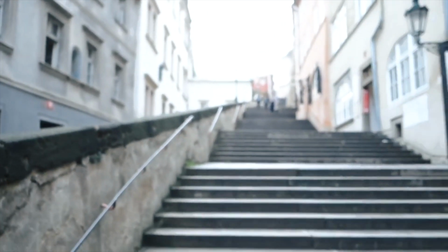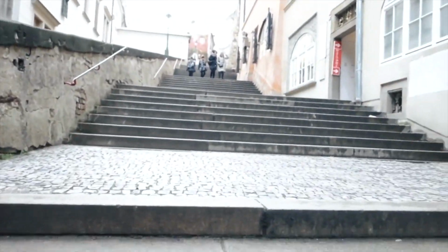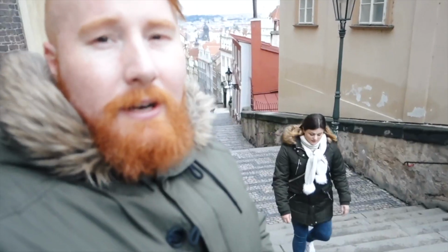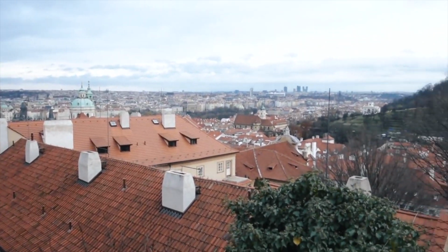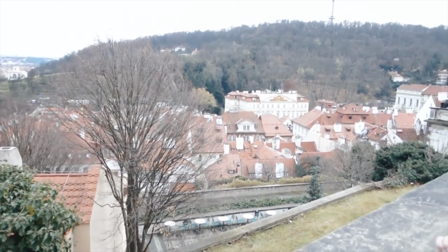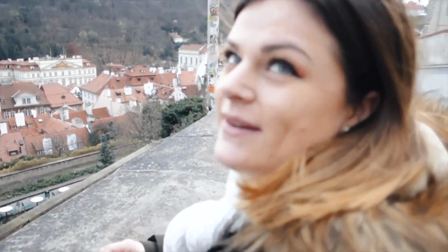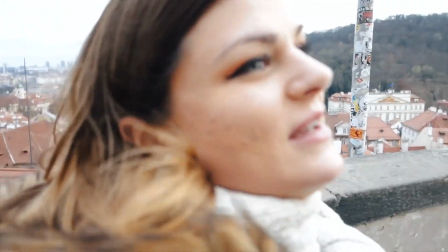Everywhere we go on holiday, there's always loads and loads of steps to climb. I think it's because hills make things pretty. We're nearly there. Should we go down now? No.